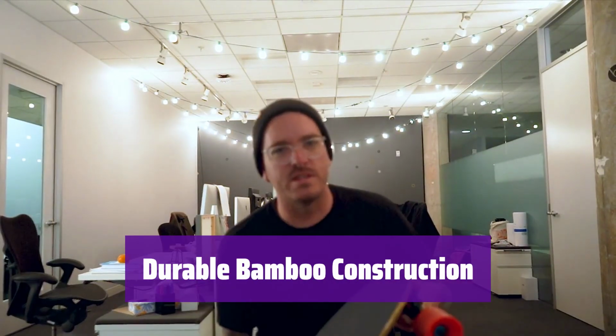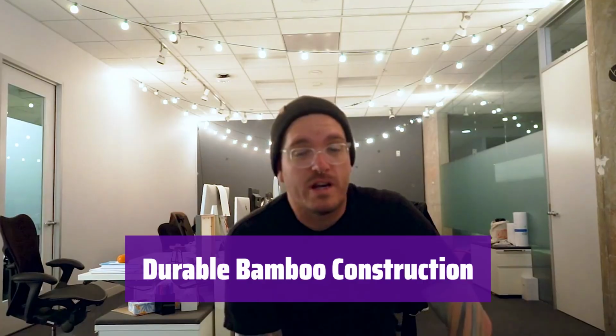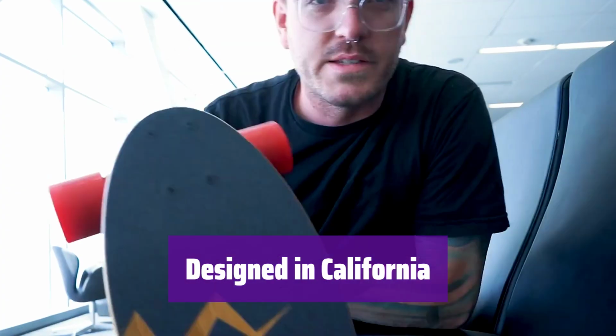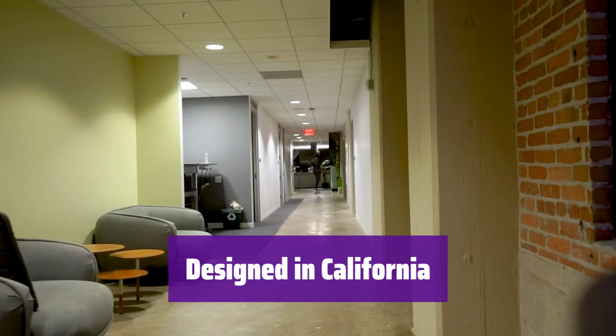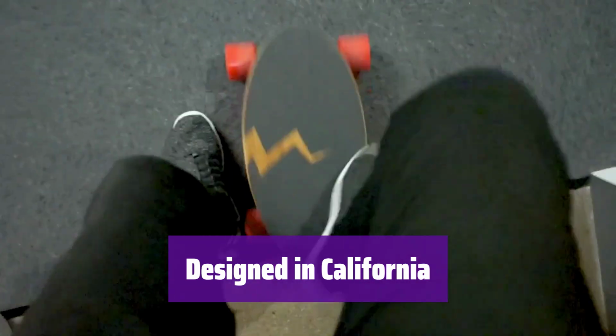Made from 6 layers of durable bamboo, this board is built to last. Unlike traditional maple skateboards, it resists chipping and maintains its integrity over time. Created in San Francisco and tested on the iconic boardwalks of Venice Beach and Santa Barbara. This board is perfect for adults, teens, and kids alike, offering a fun and reliable ride.